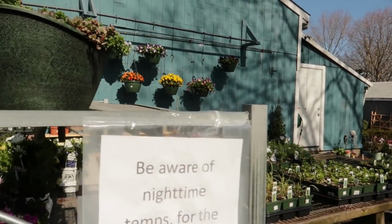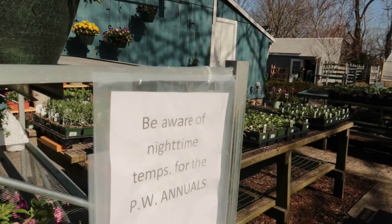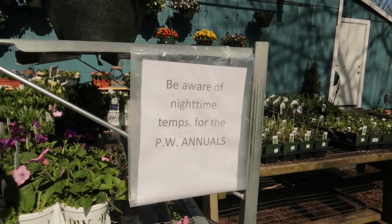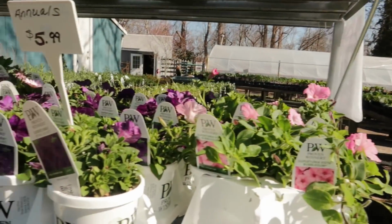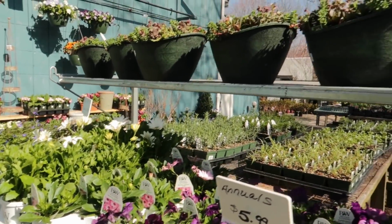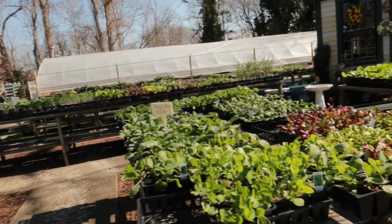So, oh yes, I'm surprised they have Proven Winners annuals out already. I love Proven Winner annuals, particularly the Petunia bubblegum, which I learned about from watching Laura at Garden Answer, but they're such great performers. But it's still too early. I won't get those yet because I don't want to have to take them in and out.